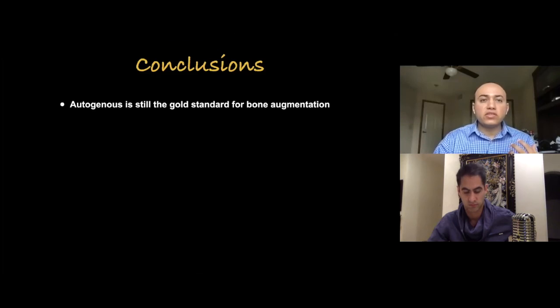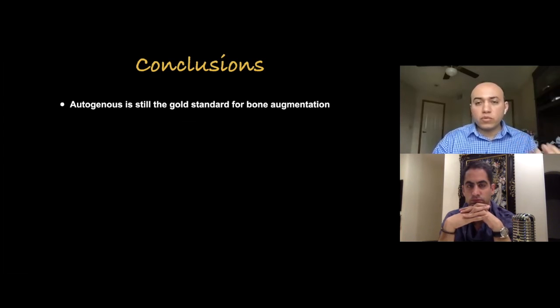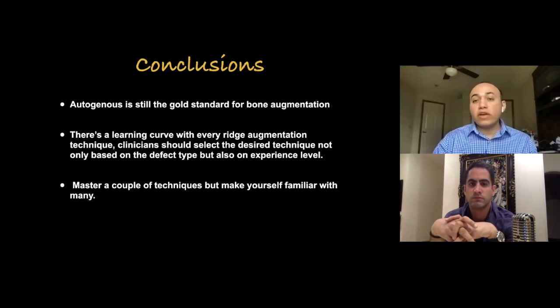Conclusion to this presentation, autogenous is still the gold standard. That doesn't mean I'm only using it, but you have to know that this is the ideal, much more predictable augmentation. Alternatives are also very valid. There's a learning curve with any technique you use. You can't just see a video or a study that's published and try to do any technique. You have to know there's a learning curve, and you have to know the basics before you jump into doing large augmentations. Experience level is very important with specific techniques. And then you don't have to master all the techniques. You have to master a couple of techniques that you use comfortably, but you have to make yourself familiar with the others.